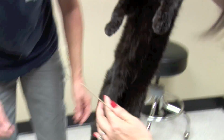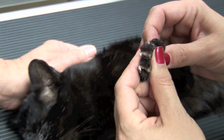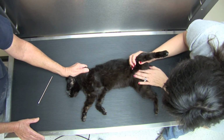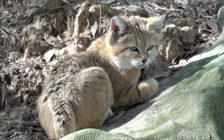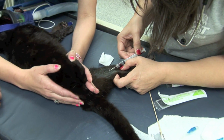Once Nico was sedated, she was given an overall physical exam, where we take the opportunity to check for anything abnormal. And as we thought, it looked like the cause of the abscess was a bad tooth. Nico was weighed, and she tipped the scales at a whopping 4.4 pounds, which is even smaller than Canyon, our sand cat. We drew blood so we could test her organ functions.